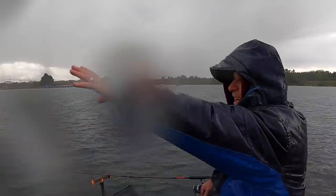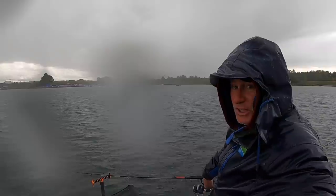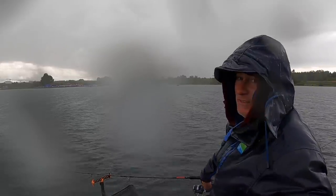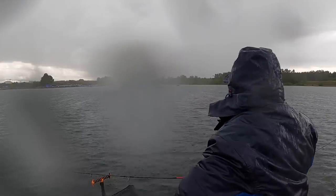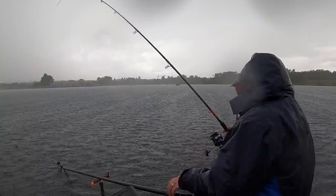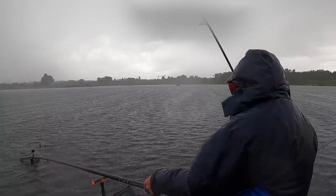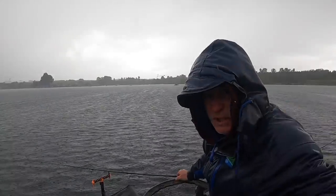The annoying thing is, over there I can see all clear sky. I've just been a bit unfortunate to catch one of these nasty ones. I see blue sky over to my right, but right over the top of me is this storm. Let's just hope it's going to end soon. Fish still haven't stopped biting.